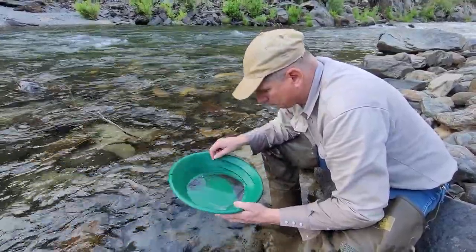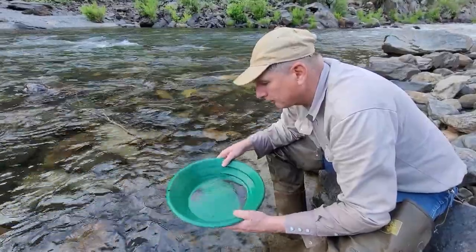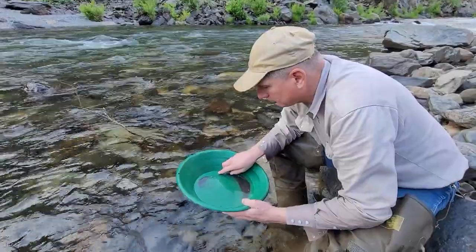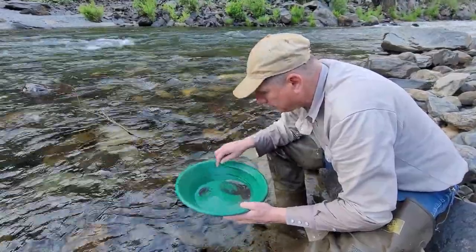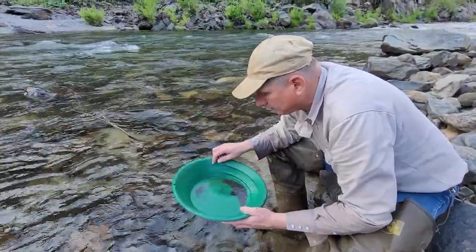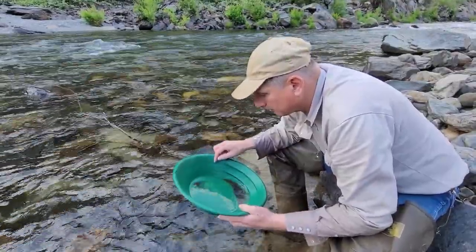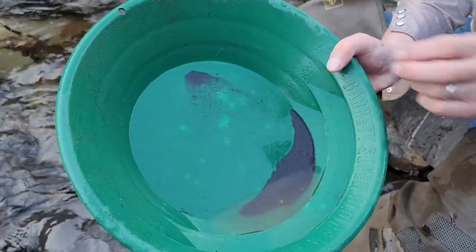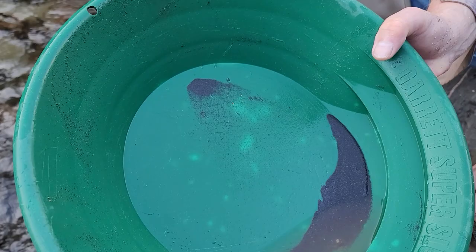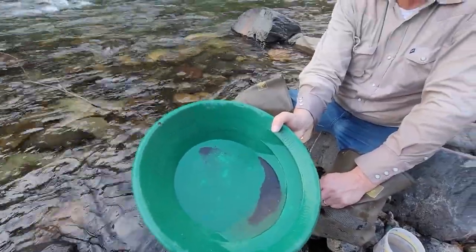It's looking pretty. Yeah, there's gold down here. There's gold up there. Yeah, there's floating gold. There's a piece just floated away. Well, there's gold you can see still trapped down in the black sands. There's still some little flakes of gold up towards the top. No big nuggets. Darn, darn, darn. But we didn't get skunked. We got a few flakes of gold. Take it home, clean it up, weigh it up, see what we got.